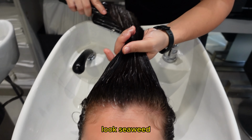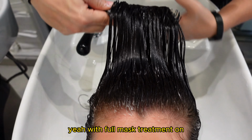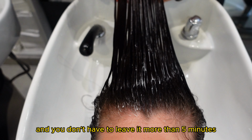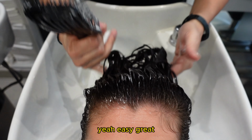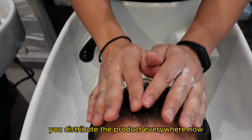Look, seaweed hair. Yeah, with full mask treatment on, and you don't have to leave it more than 5 minutes. Up to 5 minutes. This is it. Yeah. Easy. Great. Nice and shiny. So when you comb your hair, you smooth the cuticle. Yeah, you distribute the product everywhere.